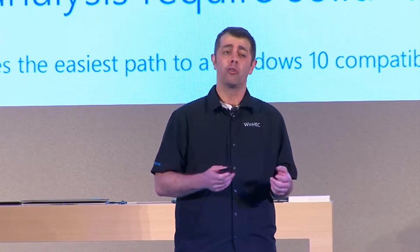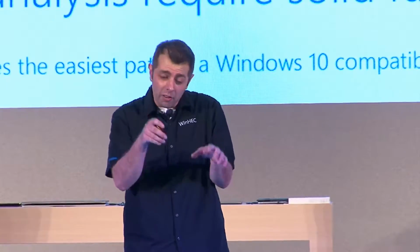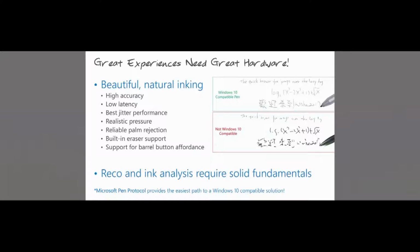low jitter. They have to have a realistic pressure curve to really model naturally how the user is applying their force to the screen, which is mimicking the paper. Really important that it has reliable palm rejection. For a digital experience to truly mimic pen and paper and then go above and beyond with Smart Ink, it has to provide none of the detractors that palm rejection would cause.